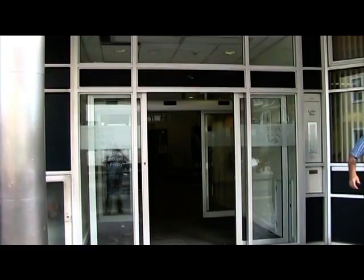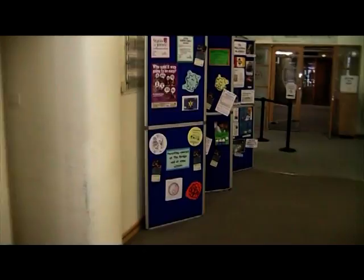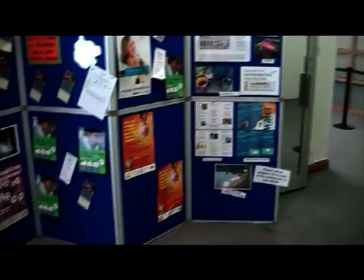It says it's open 10 till 5, but not much else. Yes, it's a nice level access, automatic doors, no problem for anybody with disability. Enter the building, no problem. We're into what we call the information center. Little bit of notice board space, bit minimal, not a great deal of space to show anything, but better than nothing.